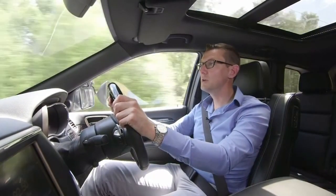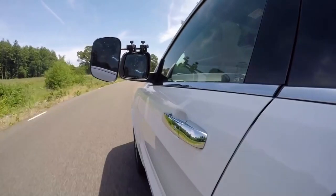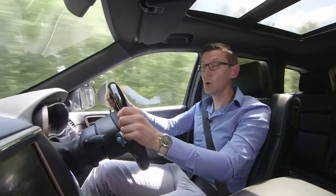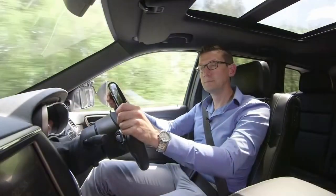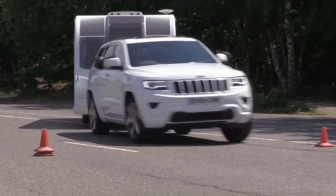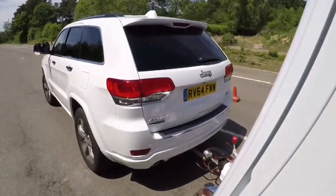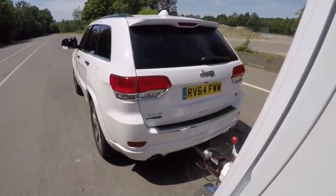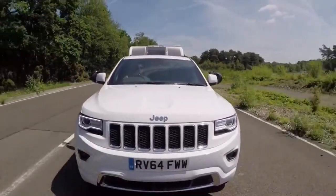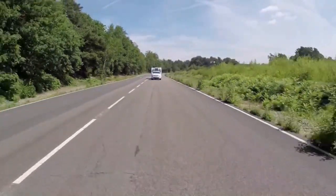Stability at speed is very good. The car tows straight and true unless the wind really picks up, and even then only slight steering inputs are needed. We'd happily tow long distances with the Jeep. The Jeep wasn't quite so composed in our lane change test though, with some pushing and shoving from the caravan. However, we've no complaints about the Grand Cherokee's brakes, which took just 10 meters to stop car and caravan from 30 miles per hour. That's one of the shortest stopping distances we've recorded for some time.